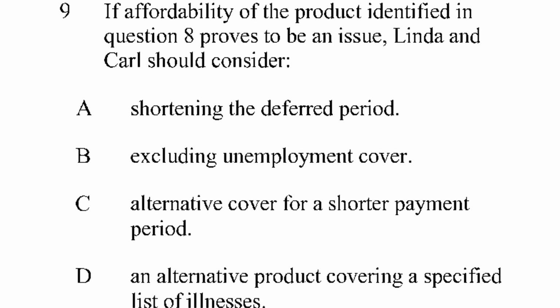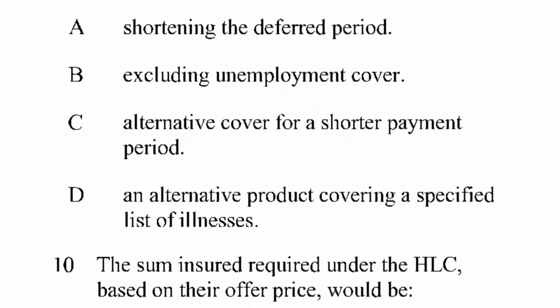So you see what they're trying to do? They're trying to mix you around the different types of protection. So you do need to know your stuff for this exam, so don't underestimate it at all. Let's go to the last question for you.